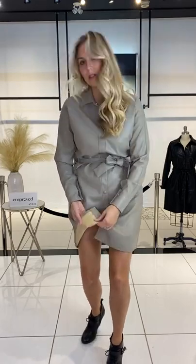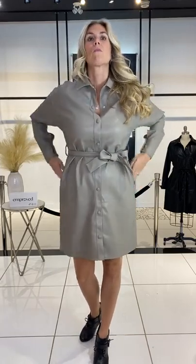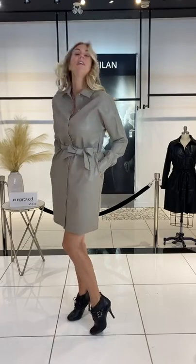So again, this dress does have that suede lining on the inside. It is a button down. So it can be worn as a trench, it can be worn as a dress, it can be worn as a shirt tucked into a skirt, if you will. It has pockets, it's super cute. I love a tied waist. It always adds a little something. It could be really cute with black leggings if you want to dress it down a bit, or with a little sports shoe. Of course, I have my little booties on here.